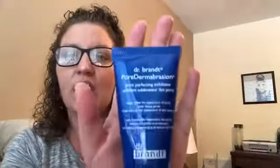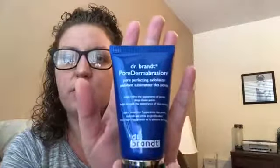Now the one that I was talking about that is somewhat dupey to this Philosophy one is one that we got in the BoxyCharm from Dr. Brandt. This is the Dr. Brandt Pore Dermabrasion Pore Perfecting Exfoliator. This is hardcore. I believe when I looked this up, this size, which is a full size, and again we got from a BoxyCharm, it's $60. It's worth every bit of that.